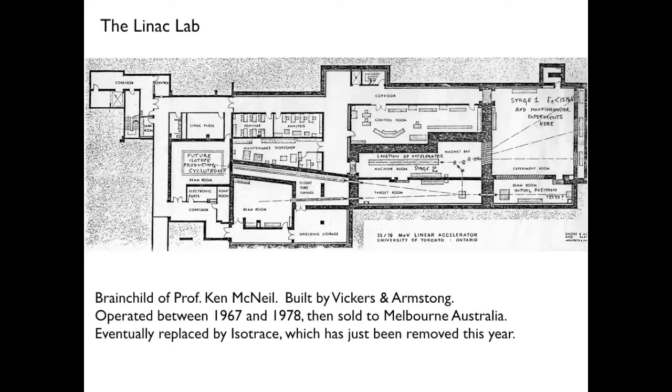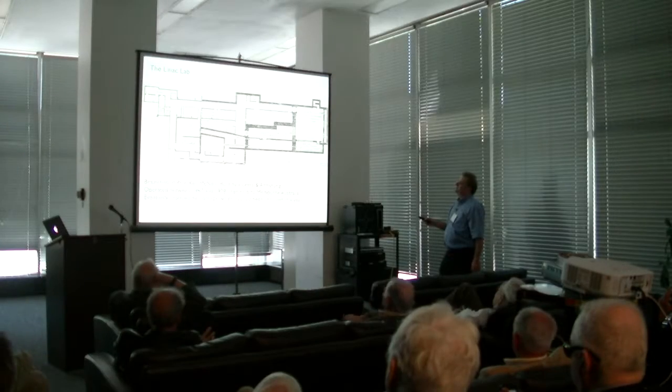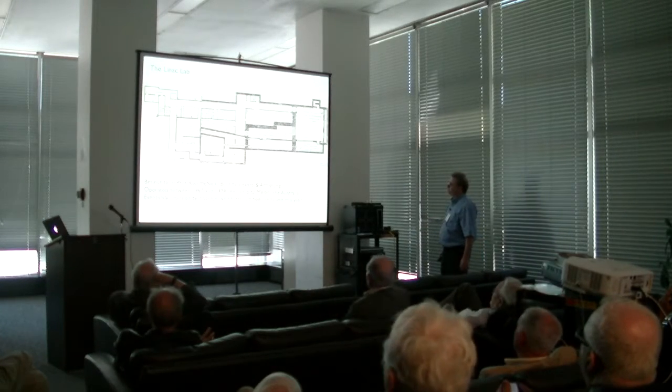Another little funny thing is, here is the future isotope production cyclotron. If only we had done it, it never was built there. We could have made a fortune. We could have been contenders, but no, there was no isotope production cyclotron built there.